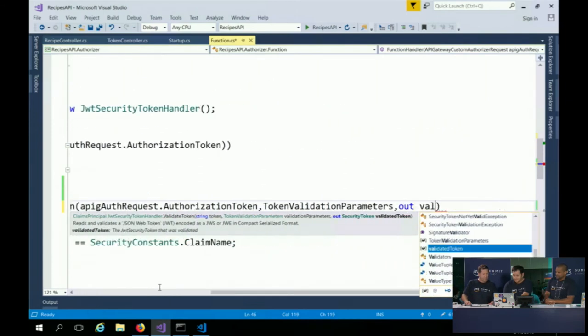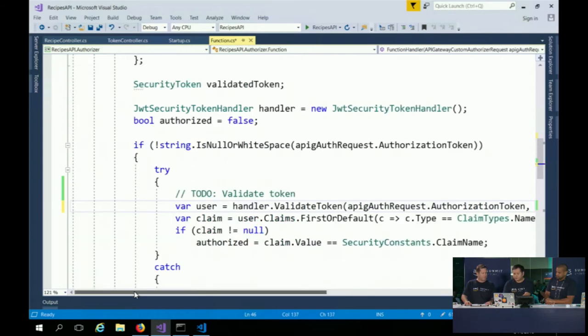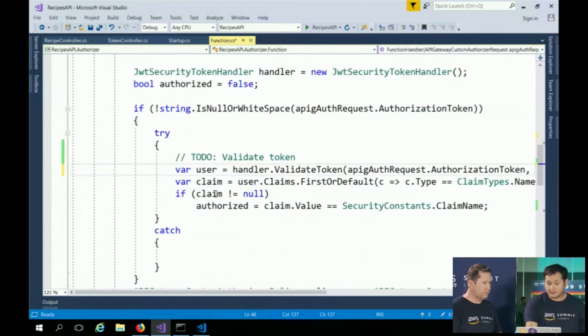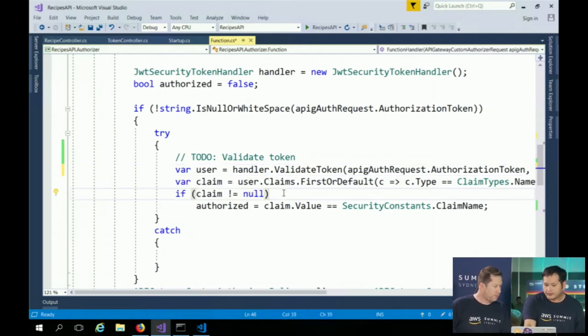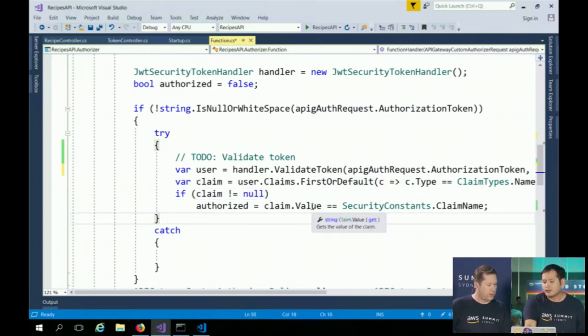All righty. We're almost there. So what we've done now is we've validated the token, or we've attempted to validate the token, and pass back the user. Now, if the token is valid, then the user is being set based on the claim that the user is valid. Okay, got it.